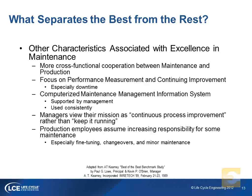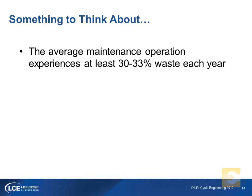The CMMS system is a tool. I have never heard of a computer maintenance management system making organizations reliable, particularly for those of you out there using SAP. But a CMMS system is strictly a tool that we can use to help us achieve a state of reliability. And again, that last bullet right there, we're getting more of the production group, more of the shop floor people involved in the daily activities of maintaining their own equipment.